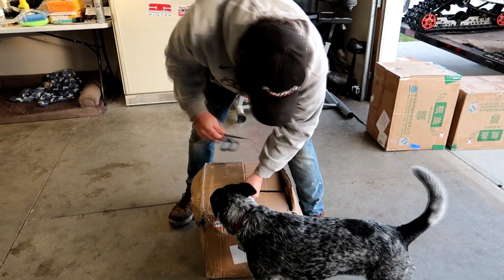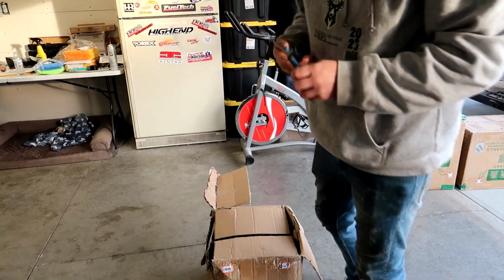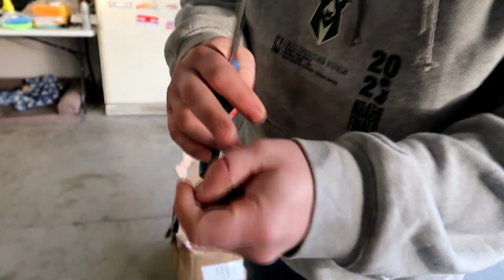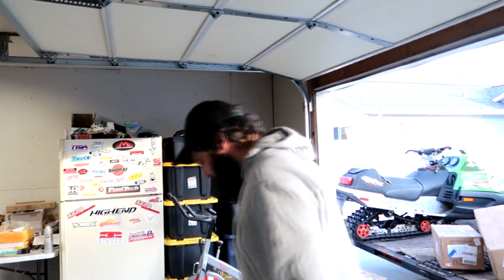I feel like you shouldn't be trusted with sharp objects. I know. I have cut myself more in the last week than I have all year. I cut my finger with a razor blade the other day. I cut my thumb with a hole saw. And then I did this yesterday. So I shouldn't be around sharp objects anymore, I don't think. That is correct.